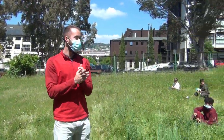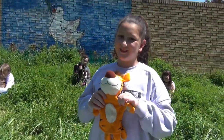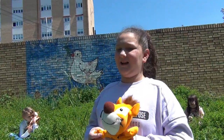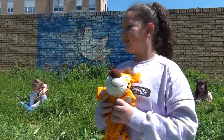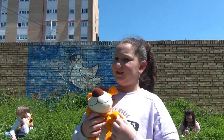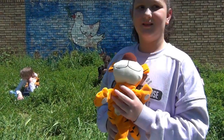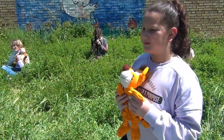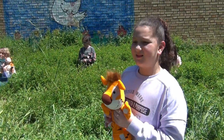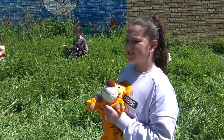All right, Jordana, can you tell us something about your animal? It's a tiger. And where does the tiger live? It lives in Africa and Asia. In Africa and Asia, oh wow. And what has it got? It has got a tail. And I think it also has very sharp teeth. Yes, right?